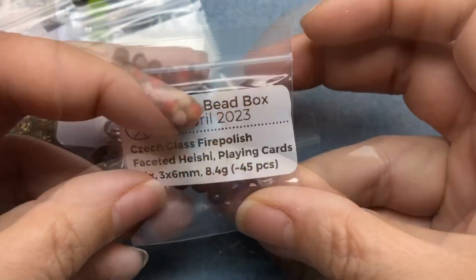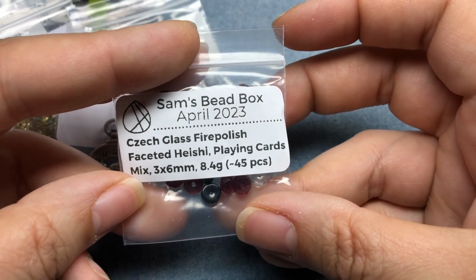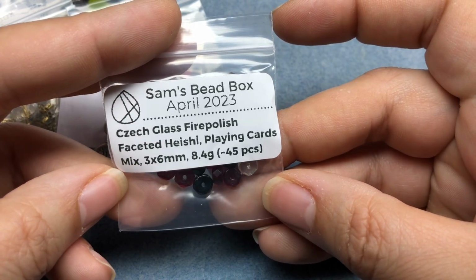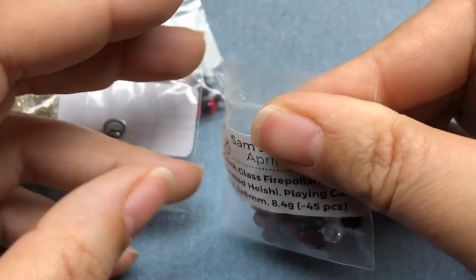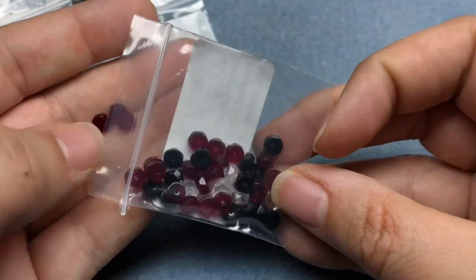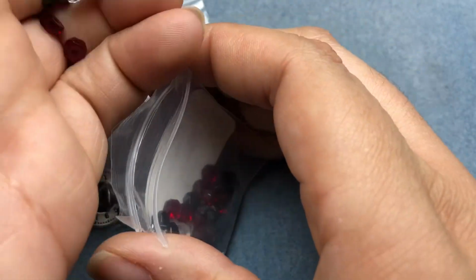Check Glass Fire Polish Faceted Heshies, however you want to say it, playing cards mix, 3 by 6 millimeter, approximately 45 pieces. Black, red, and clear. I love it. Very cool mix.